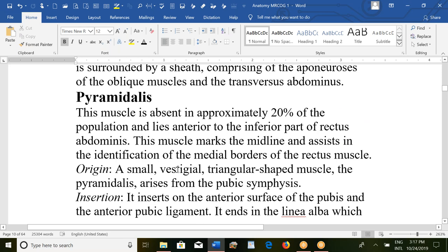Another important muscle of the anterior abdominal wall is pyramidalis. This muscle is absent in approximately 20% of the population and lies anterior to the inferior part of the rectus abdominis. This muscle marks the midline and assists in the identification of the medial border of the rectus muscle. It is a small vestigial triangular-shaped muscle.